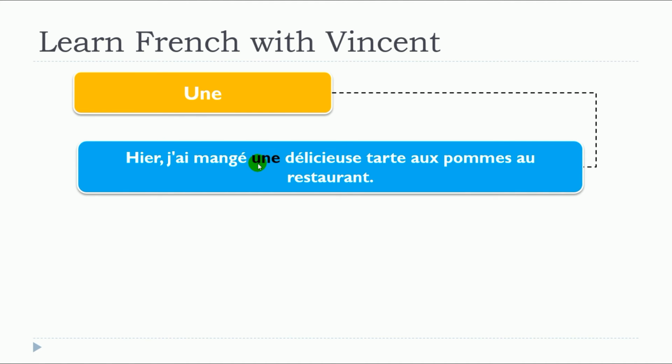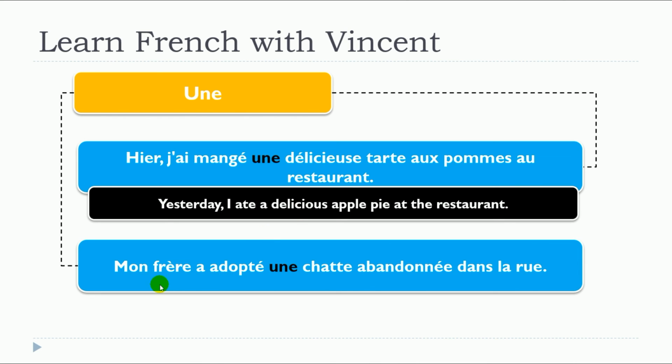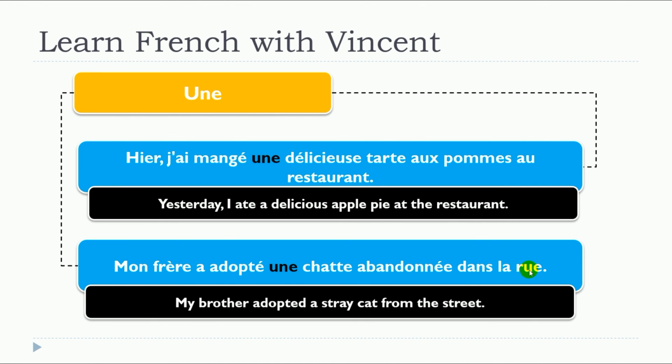Hier, j'ai mangé une délicieuse tarte aux pommes au restaurant. Mon frère a adopté une chatte abandonnée dans la rue.